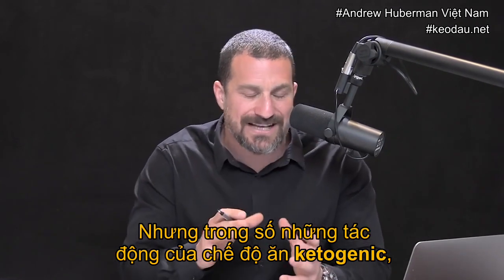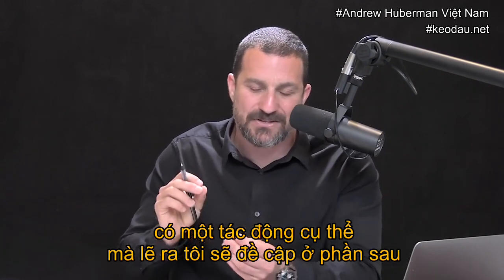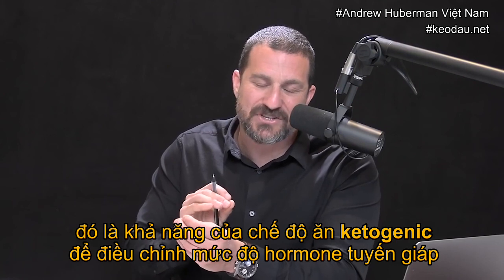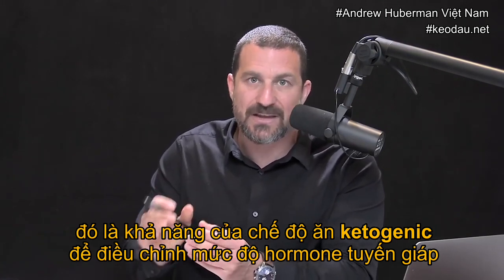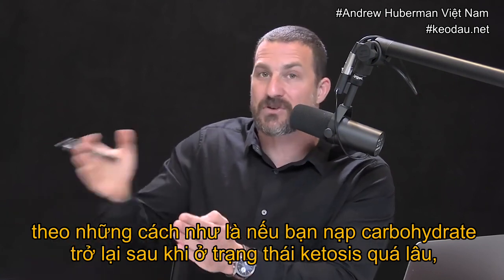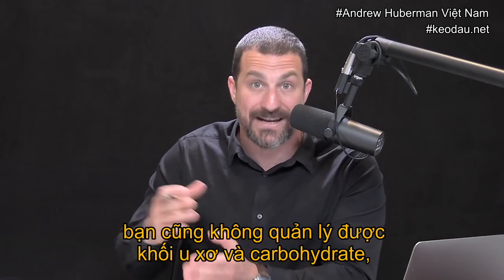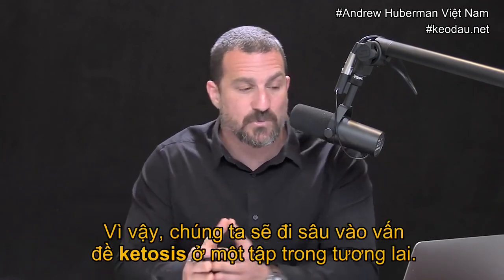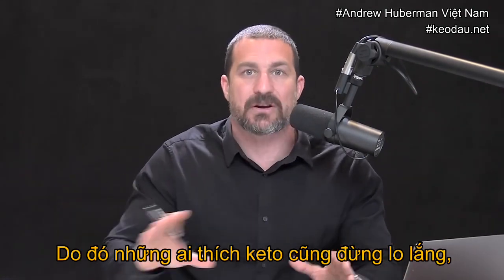One particular effect that I'll address later, but I'll mention now, is the ability of the ketogenic diet to adjust thyroid hormone levels in ways that make it such that if you return to eating carbohydrates after being in ketosis for too long, you don't manage thyroid and carbohydrates as well. That has been shown as well. So we're going to dive deep into ketosis in a future episode. So for you ketonistas out there, don't worry.